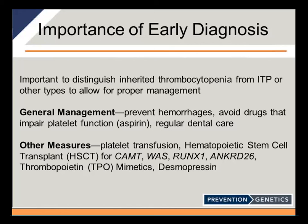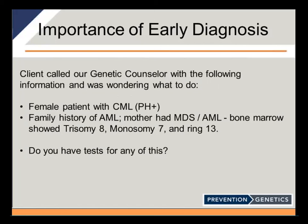It dictates general management. It dictates the management of the disorder and what might be important for rectifying the situation. So, for example, a patient with a RUNX1 mutation might want to have a hematopoietic stem cell transplant. So it's important to identify that as a cause of the disorder.